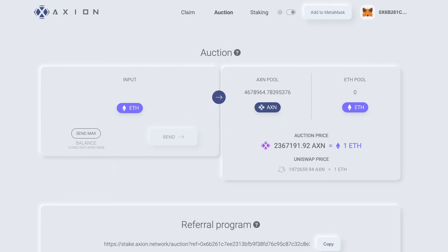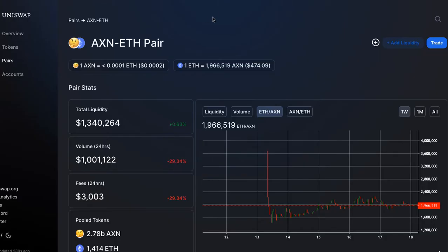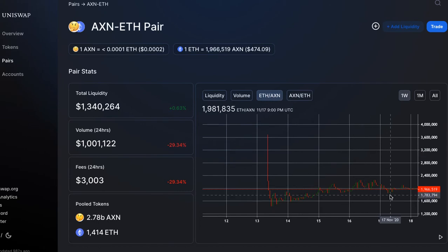Now let's have a quick look at the price. Here's the price history at the moment. It's pretty steady around that 2 million Axion per ETH at the moment.